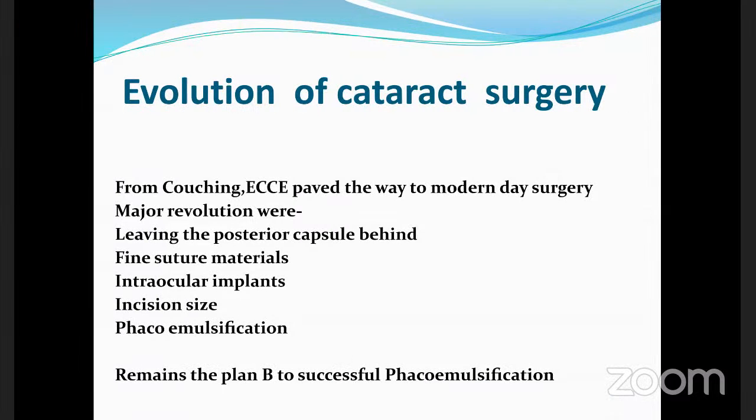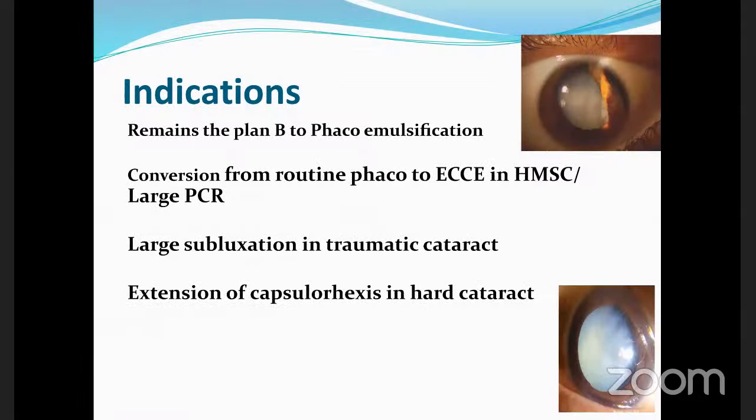Then as cataract surgery has evolved from couching, it was the ECC which paved the way to the modern day surgery. The major revolutions were leaving the posterior capsule behind, fine suture materials becoming available, intraocular implants becoming available, incision size which kept on decreasing, and phacoemulsification. These were the few revolutions which really changed the scenario of cataract surgery. In today's scenario, extracapsular cataract surgery remains plan B to a successful phacoemulsification.